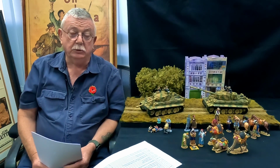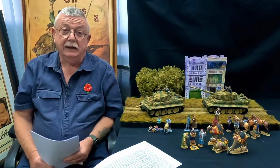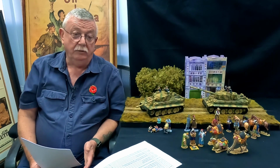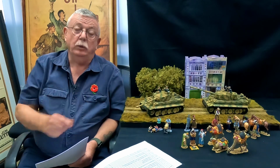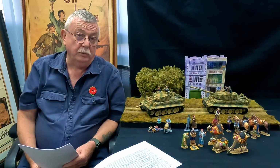For some reason I thought there was going to be a lot more, but having said that, those 12 Tiger tanks achieved amazing kill ratios of at least 5 or 6 to 1 for every one of their own losses. Just an amazing battlefield performance.